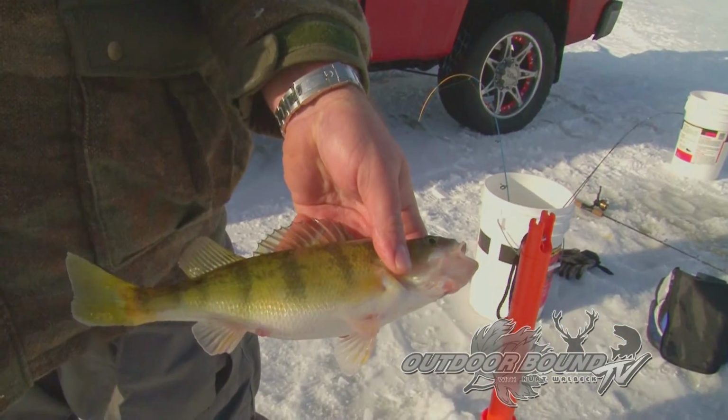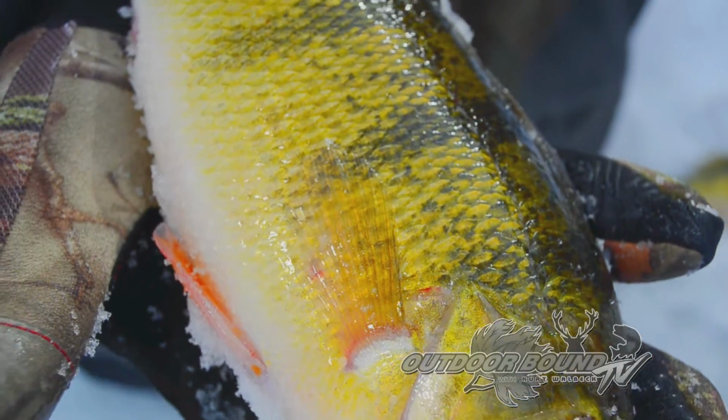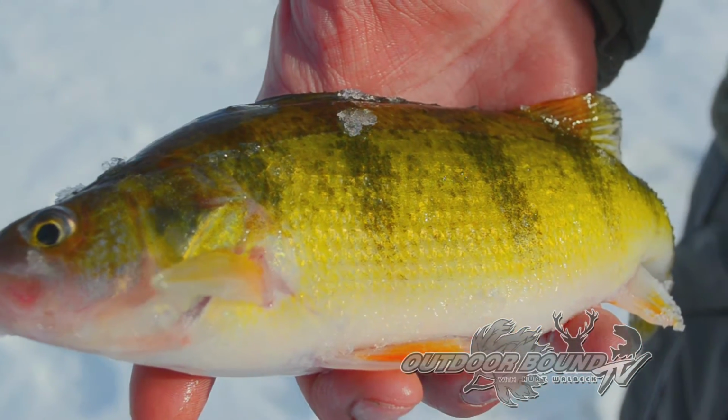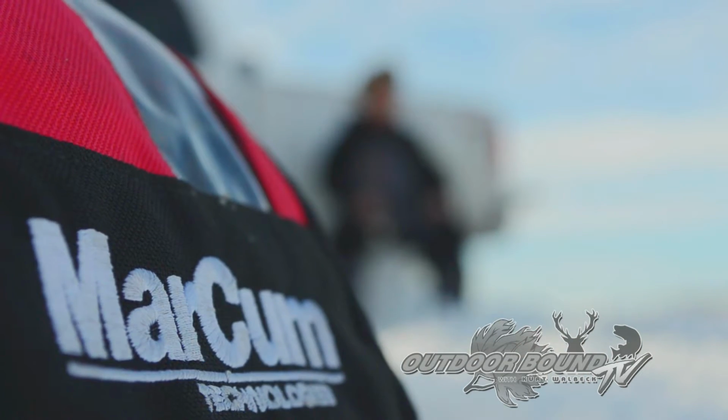Reasonable limits, variety of fish, clean fish, they're good eating fish. We like to eat the fish, and the fish are real healthy, real thick fish, heavy fish for the length. Currently the perch limit is 15 per person per day, 30 in possession. The walleyes are 4 per day, 8 in possession, and the northerns are 6 per day and 12 in possession.